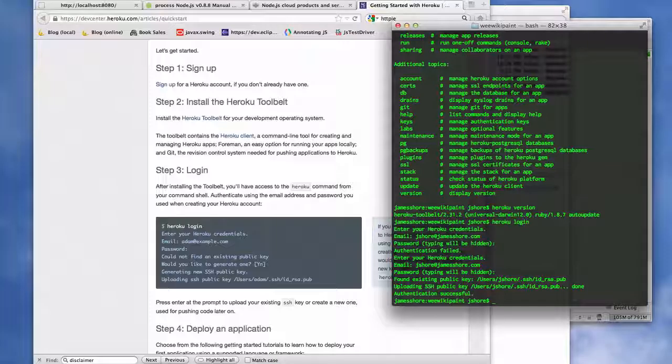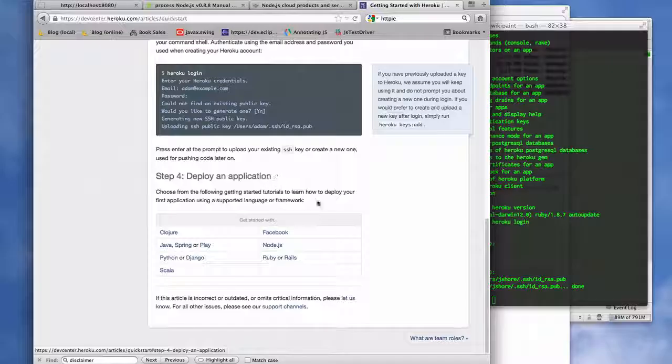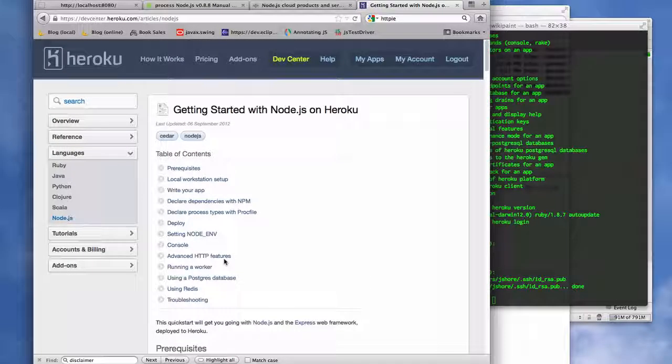Okay, that's done. That was fairly painless as well. Now we need to deploy an application. Before we do that, I'm going to look at the instructions for deploying an application. But before we do that, I really want to do this test driven. I don't want to just deploy it. I want to write a test to prove that it's been deployed properly.